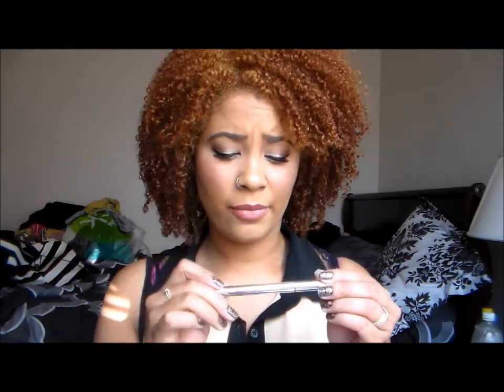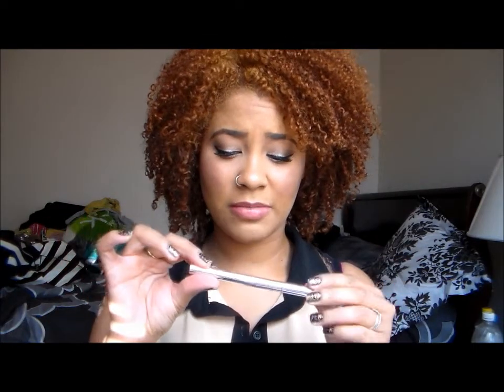I don't know where you can get Jesse Girl products. I got this, I believe, in an Ipsy bag, but I will look into it because this is something I would look into repurchasing because I really do like it.